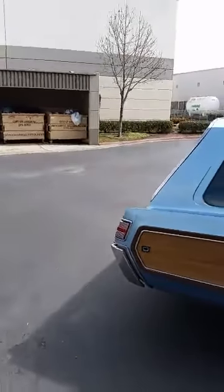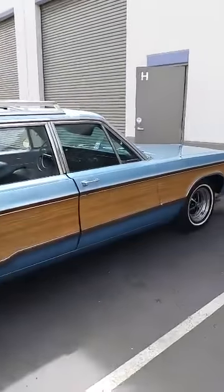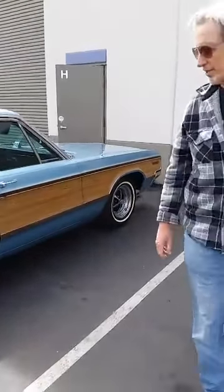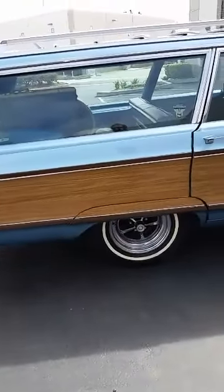But this car is just perfect from front to rear. Got the old Magnum 500 wheels on it. Yep. The wood grain's in perfect condition. Awesome. And it's got the skirts. Look at that. This thing is beautiful.